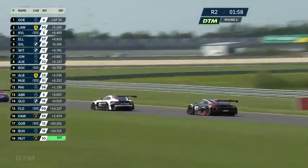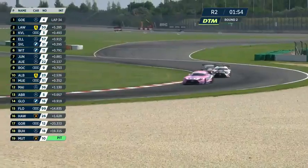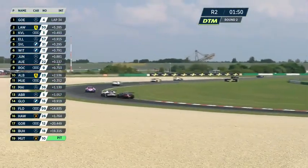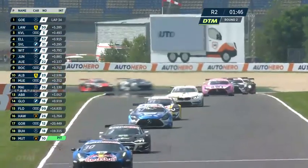Good drive this from Rocky, making the strategy work. Much lower rate of attrition today as well. We had half a dozen cars didn't finish yesterday, but Esteban Muth, the first retiree from the race.